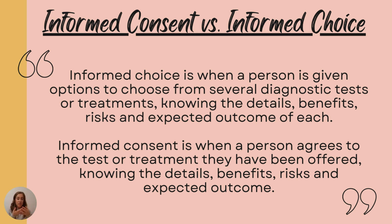So informed choice is like having a buffet of choices presented to you and being able to choose what you want. Informed consent is being given one filet mignon and that's it. So you can choose it or not, but not knowing that the back kitchen can make a whole lot of other meals for you. There's a big difference between informed consent and informed choice. And informed consent can give you tunnel vision. It can make you feel like you don't have any other choices.